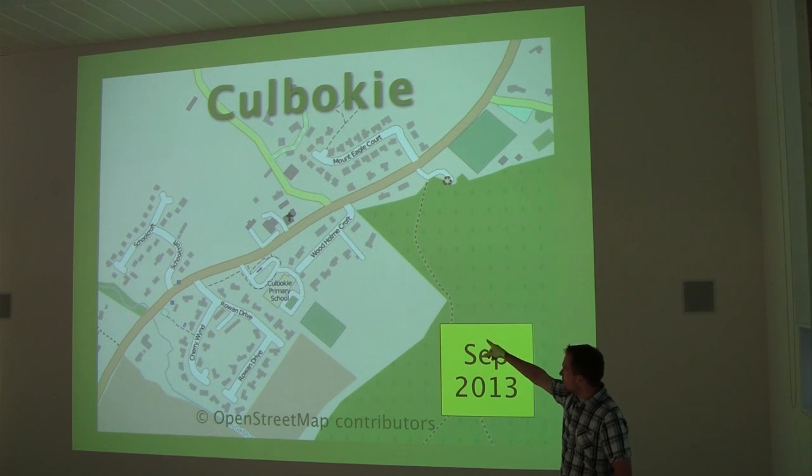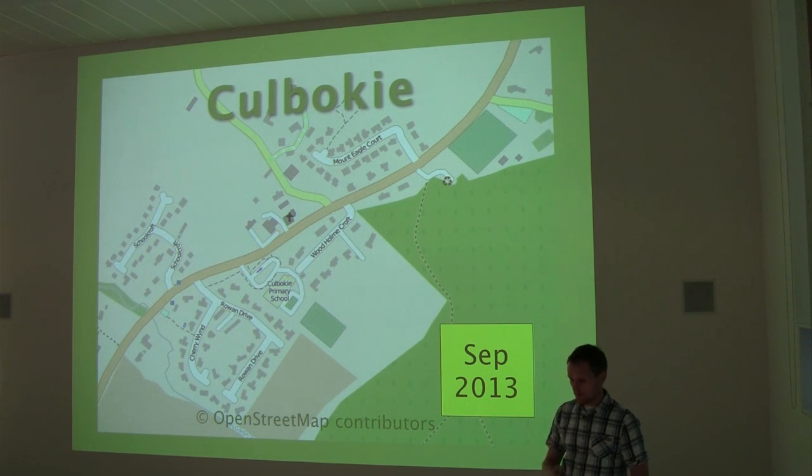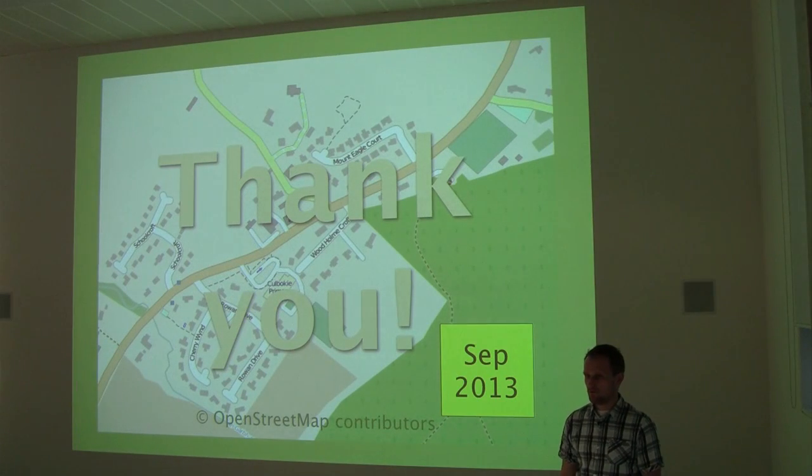So more tracks around the school were easier to add because detail was added in. And now when you look at the map, there are still more tracks that were added. So I want to say a huge thank you to anyone that did help.